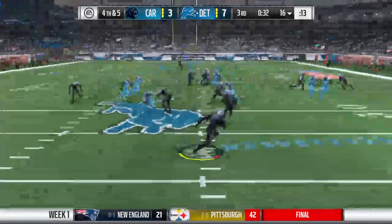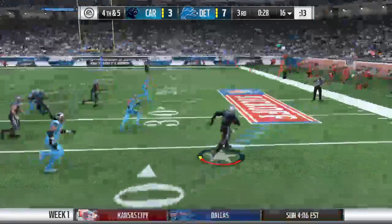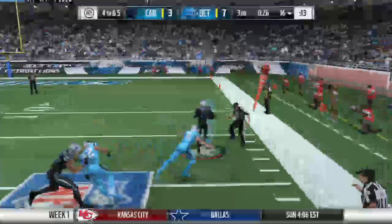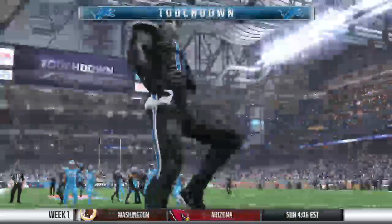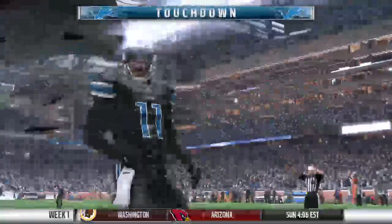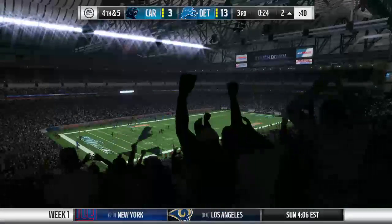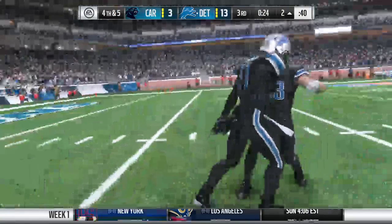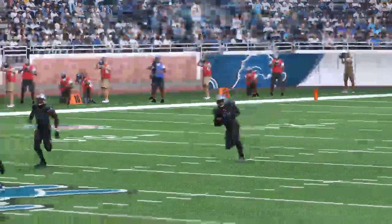Taken from just outside the 30. There he goes, right side. Touchdown, Detroit. When you got a guy that fast back there to receive punts, that's a nightmare for the guy game planning, the special teams coach. But it's also a nightmare for the punter. Sometimes they get so nervous that they hit the ball and kick it right to him.